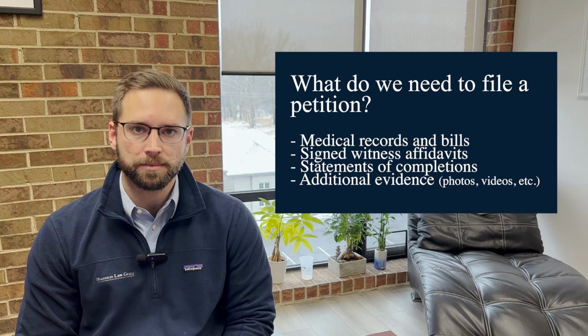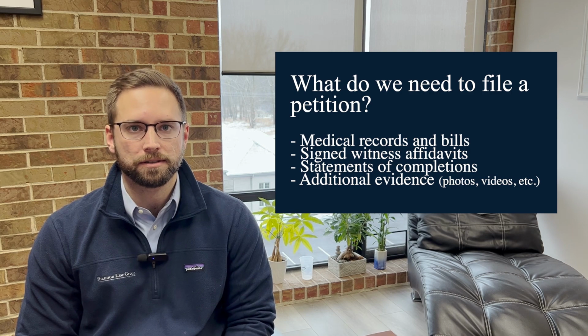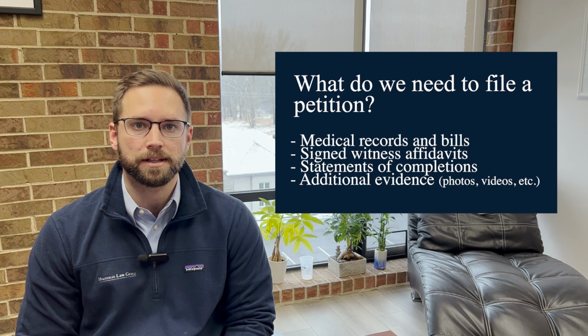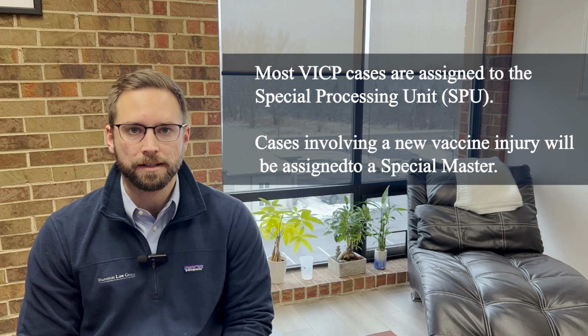We file all the exhibits, and then we file something called the Statement of Completion, which signals to the U.S. Court of Federal Claims that your petition is complete. It's ready for review. Once that happens, the court will begin what is called the pre-assignment review process. The petition gets either assigned to a special master or to the special processing unit. The court reviews it, makes sure that we've done everything we need to do. We've filed everything we need to file.